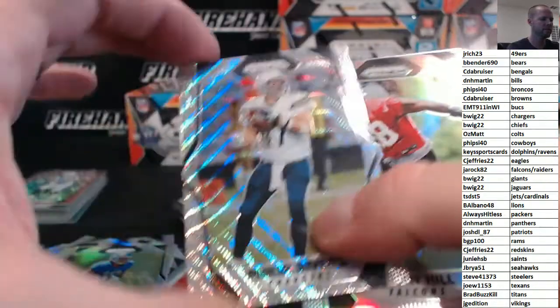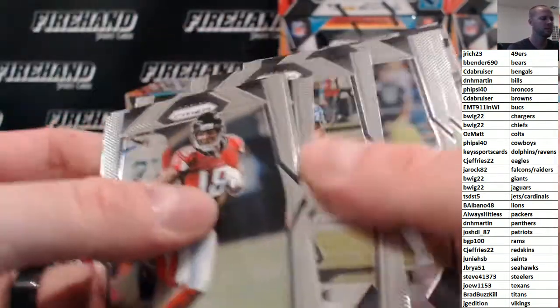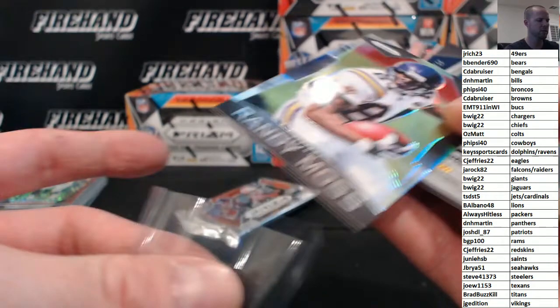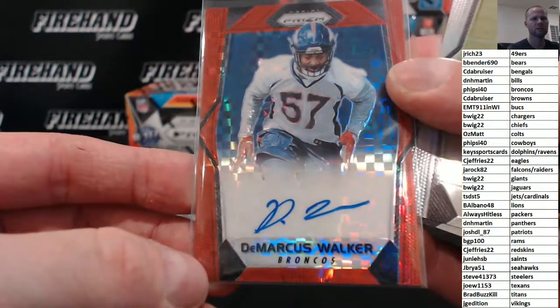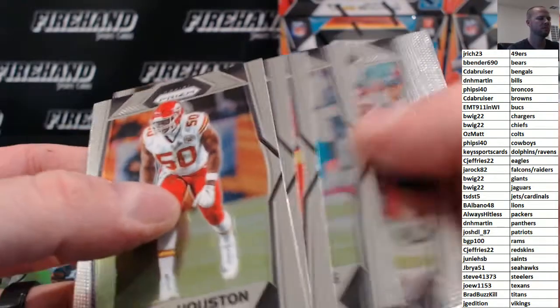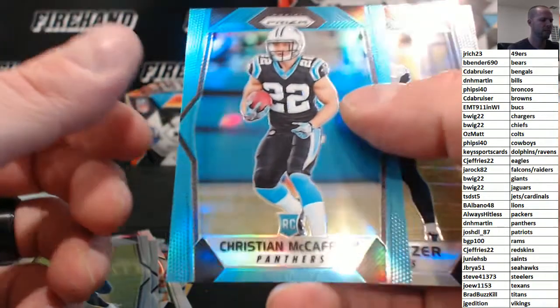To 149, Philip Rivers. Randy Moss. Looks like the Randy Moss special insert, numbered out of 84 for the Vikings. Which number is jersey number, of course. JG edition of Vikes. DeMarcus Walker to 49, X-Fractor red auto, the Broncos, Tri-Side 40. Watson insert. McCaffrey blue. A couple different color McCaffrey cards.